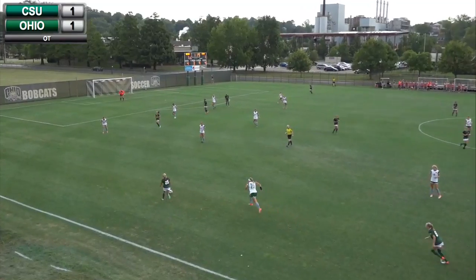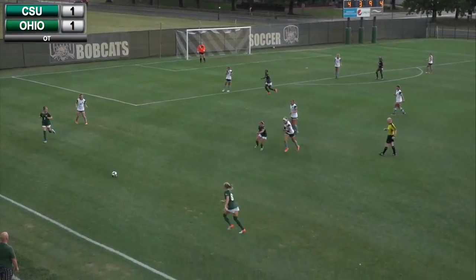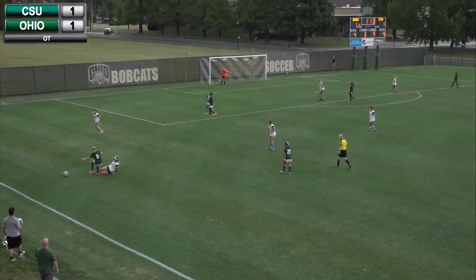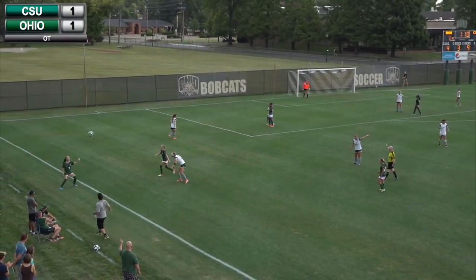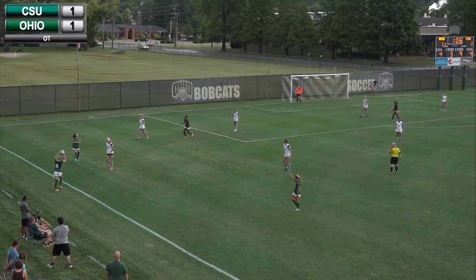It's back to midfield with Niedermeyer. Now over to Kahalik. Here's Niedermeyer again. And a good slide there. Nice play by Courtney Dagerdas to stop the Cleveland State attack.